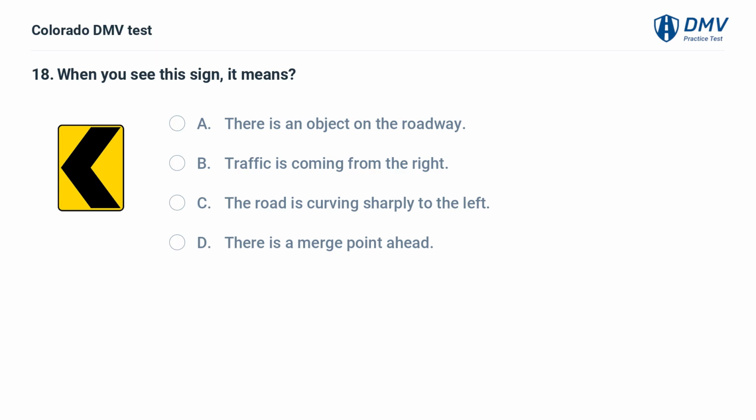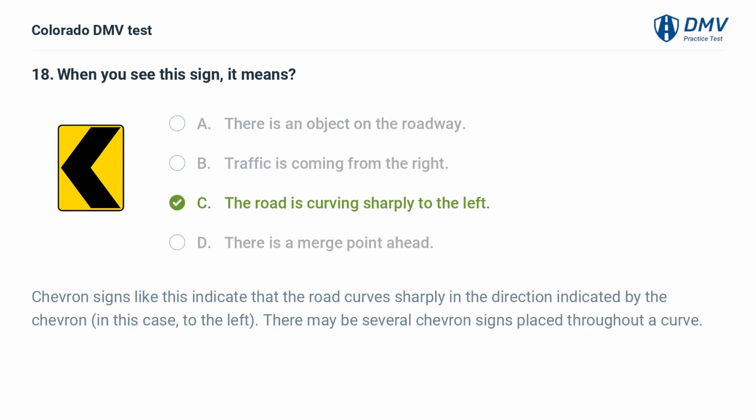When you see this sign, it means A. There is an object on the roadway. B. Traffic is coming from the right. C. The road is curving sharply to the left. D. There is a merge point ahead. C. The road is curving sharply to the left. Chevron signs like this indicate that the road curves sharply in the direction indicated by the chevron, in this case, to the left. There may be several chevron signs placed throughout a curve.